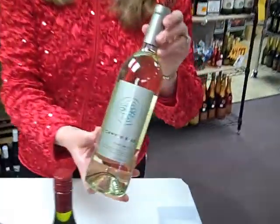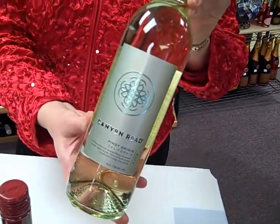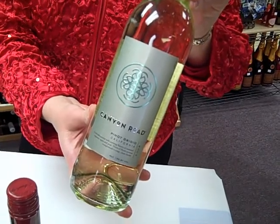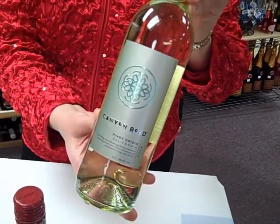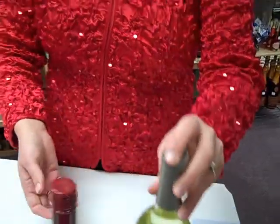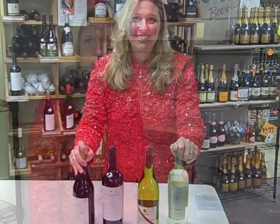And Canyon Road Pinot Grigio, one of my favorite party wines. For under $9, you'll treat your guests to a wonderful Pinot Grigio. You can bring a bottle or two to the next holiday dinner for your host and hostess. Canyon Road Pinot Grigio and these others are some of my favorite things.